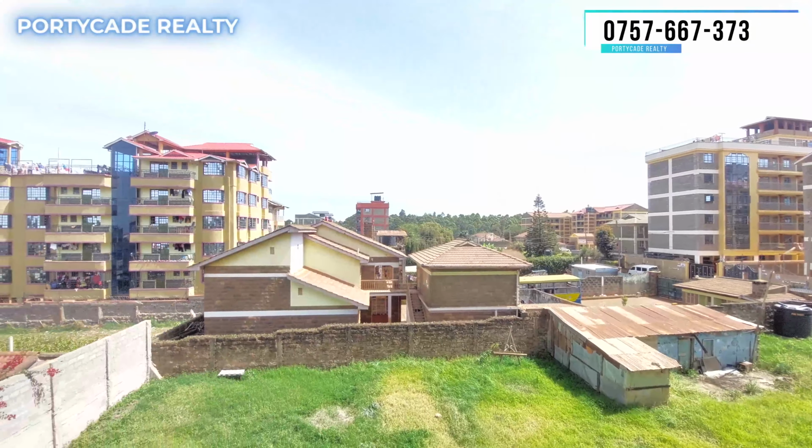Into the kitchen, we do have the high and low cabinets. We have an allocation where you're going to put your cooker. Then in terms of the cylinder, this is the space where we are going to put the cylinder. Then we have a hole that has been drilled to allow the piping to be done on this other end.